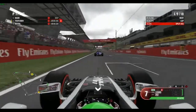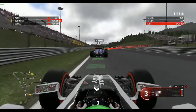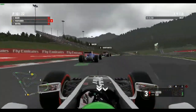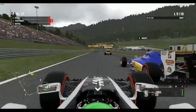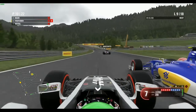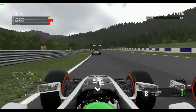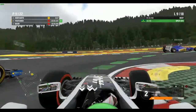And now coming into turn 1 on lap 9 of the Austrian Grand Prix now. Coming into turn 1, we're behind Felipe Nasser. Coming into turn 1, we got some great traction on him. Coming down to turn 2, we're going to go side by side with Nasser. Here we go side by side, and then we get past Nasser onto the straight, and now up the inside of Rio Haryanto into turn 2.